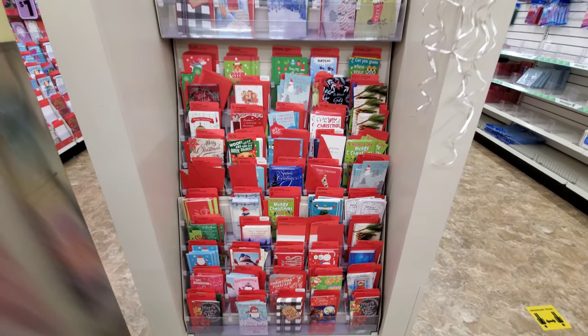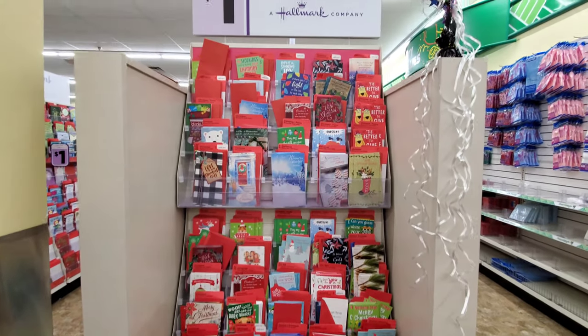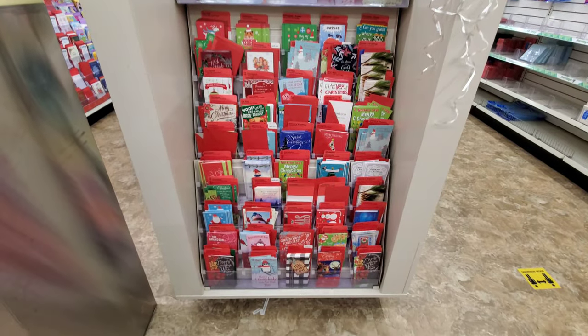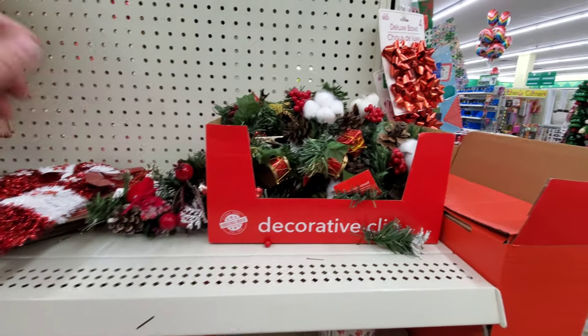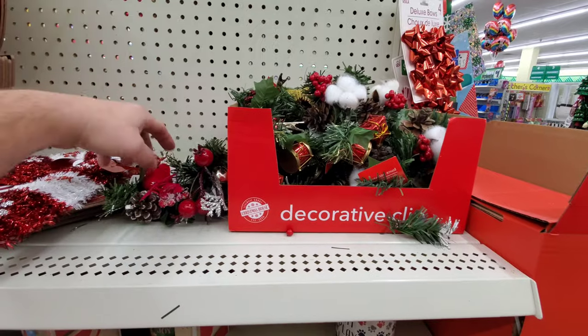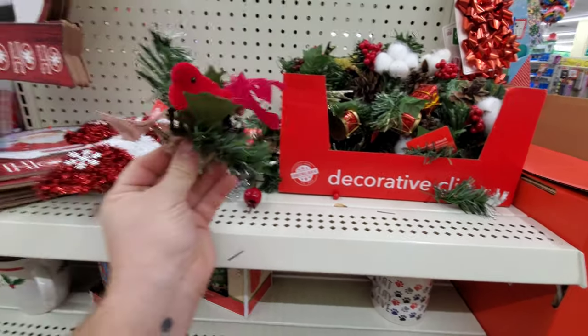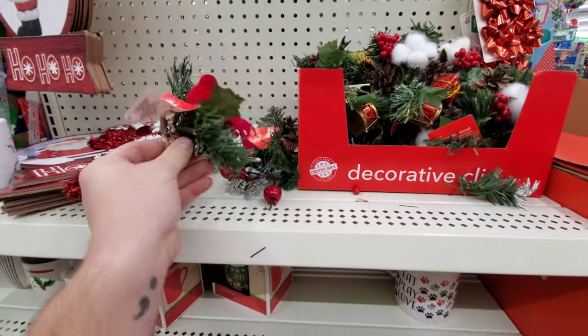They have Christmas cards. This isn't the only section of Christmas cards. They have more around the side here. I'll show you that in just a moment. While we wait for the customer to finish shopping over at the cards, I'll show you these little things. Look at these little things. They clip on whatever you like. You can clip them onto your tree. I like that with the cardinal on it.